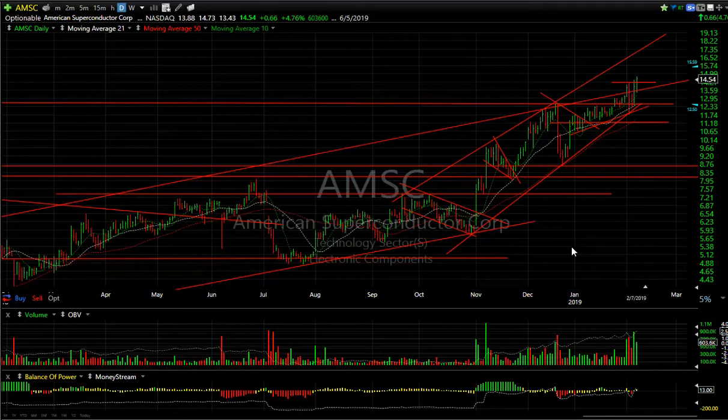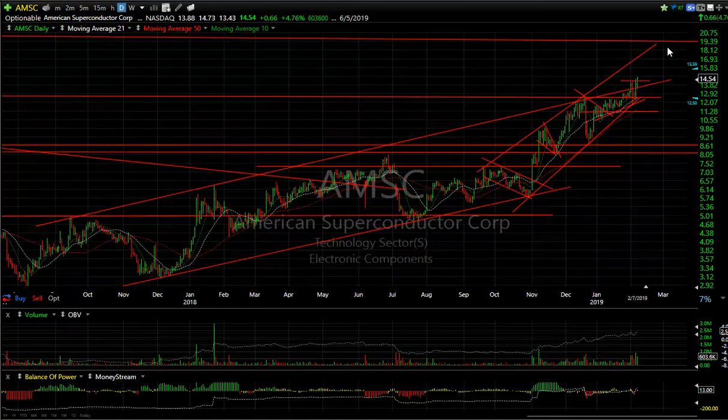AMSC. Terrific chart. Since it broke out and then pulled back in a falling wedge, we've been long in the 7-8 range. Here it is up to 14 and change. It continues to push. It looks to me like this is a $19 stock going forward.